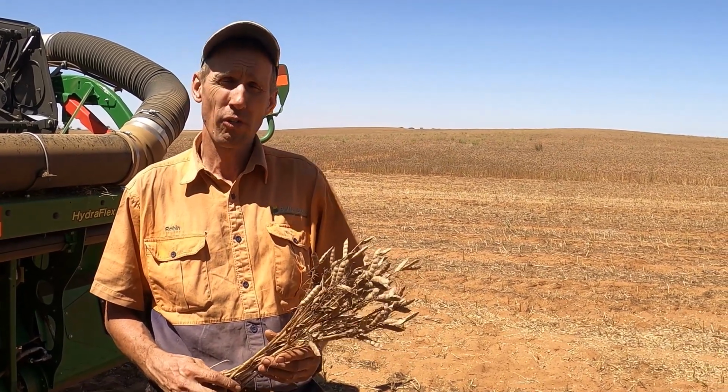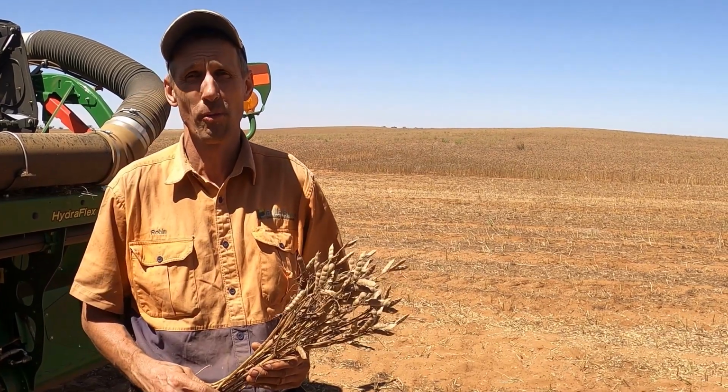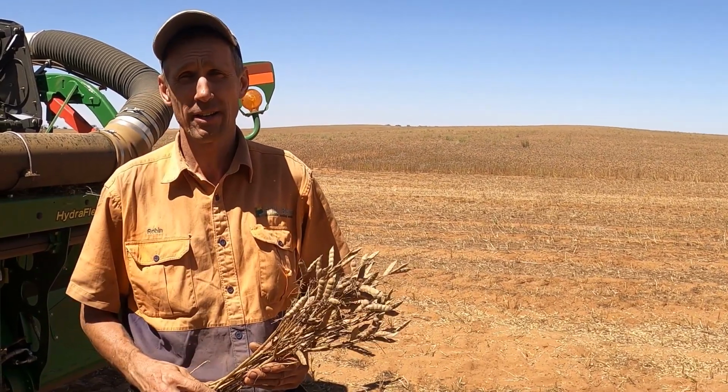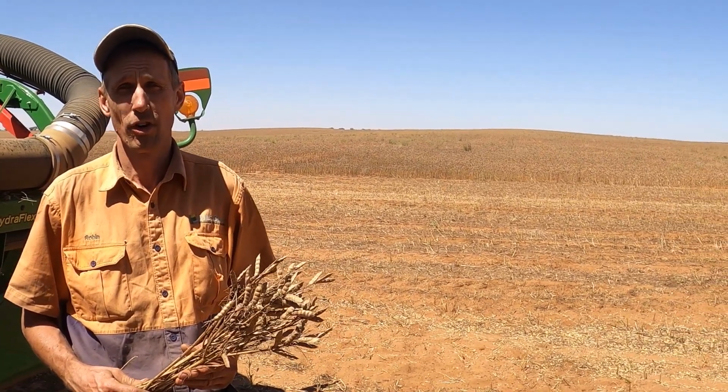So at the moment we're right into our barley, and some of that's been going half a tonne to a tonne more than what we thought it might. So we're pretty happy with that, and most of our barley's all been going malt as well too, which is nice to see.